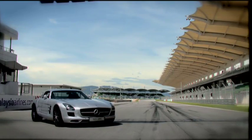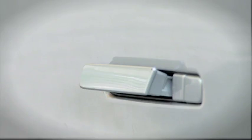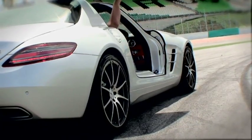It may cost a whopping 2 million ringgit, but for those who are accustomed to luxury like this, you'll forget you ever spent that money the very moment you open up the taps. The SLS AMG is an amazing engineering achievement. It's quick, loud, and stupendously brilliant to drive.